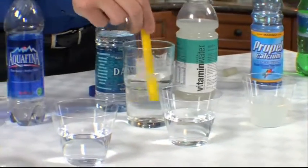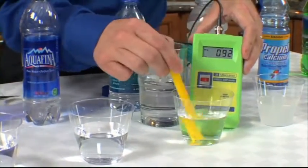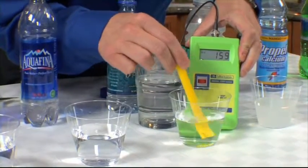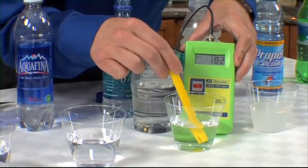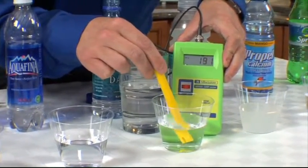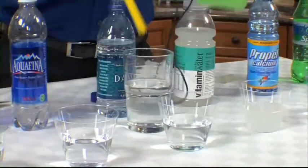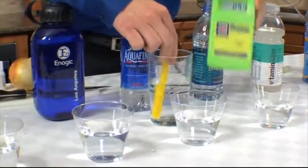Now we'll get over here into the Dasani and we'll see where the Dasani registers. Now the Dasani is a positive 100, 168, 172. As you can see, it's continuing to climb. We're going to be over 200 here in a moment. That's going to continue to go up. We'll go ahead and just clean that one off.